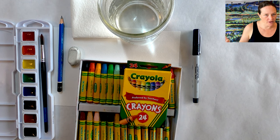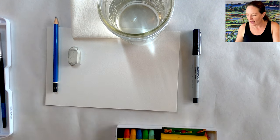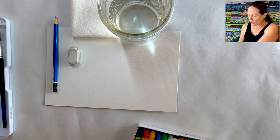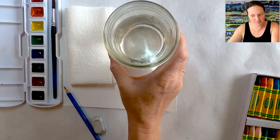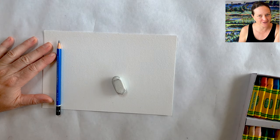So what are we going to need again? Your watercolor paper, pencil, and eraser. That's what we're going to start with. And if you have an extra fine tip Sharpie, that is great, but it's optional. Crayons or oil pastels, and then our painting supplies for the last part. Okay, to begin with, we're going to start with just the pencil and the eraser.